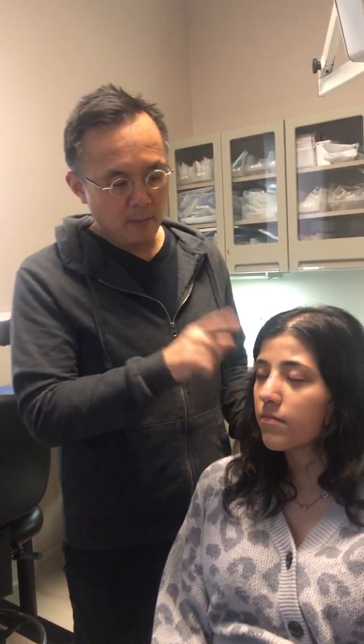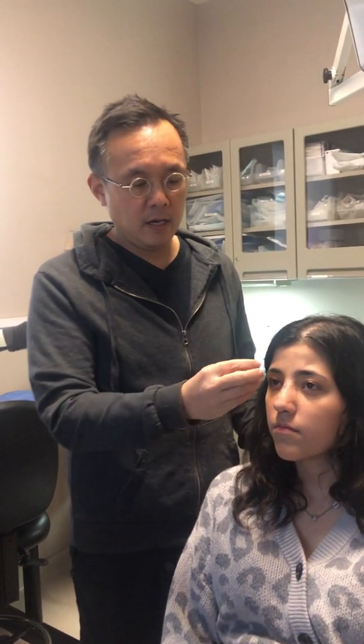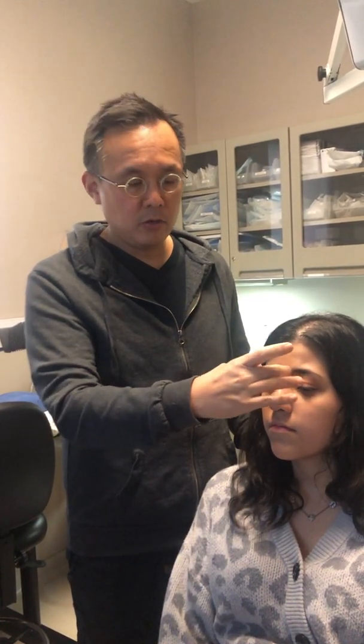In your case, I remember taking it down about 80% because this portion, the hump, was not contributory, and so I was able to do less on the tip. So I took about 80% of it down, and then you just move the bones in.